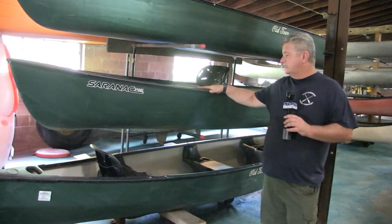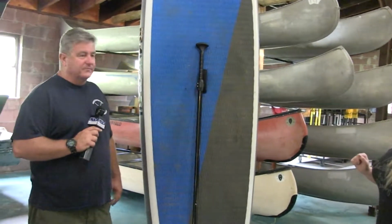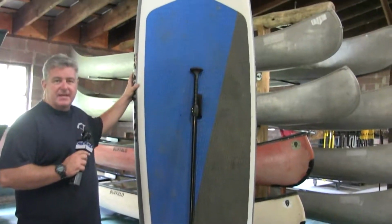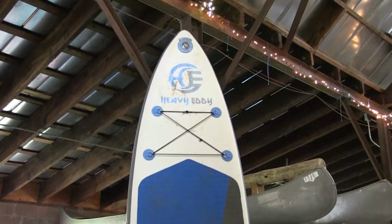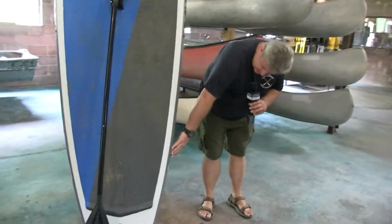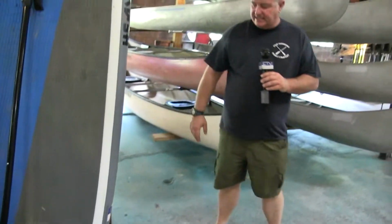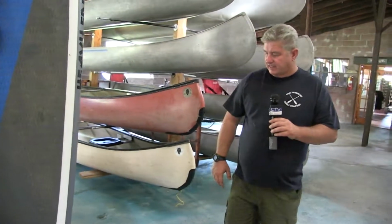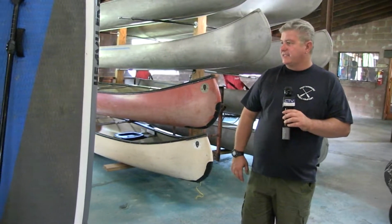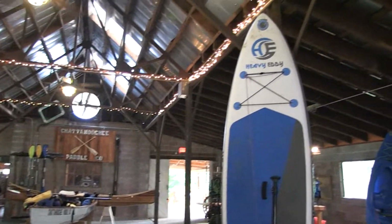These are 3-person Old Town canoes. These are another product from Phenix City. Alex Cabriel designs and has these manufactured. It's the Heavy Eddy brand. And on the side of it, it says right here, created and designed in the Chattahoochee Valley. And then it's got a symbol with both Georgia and Alabama together, which I think is really, really cool. So talk about why you decided to start this business.